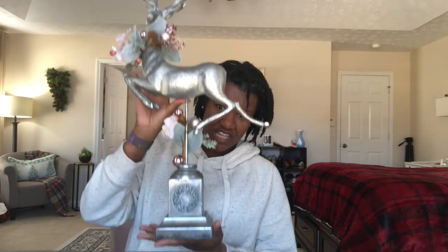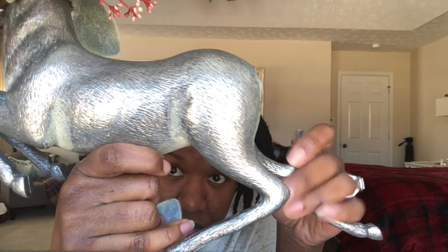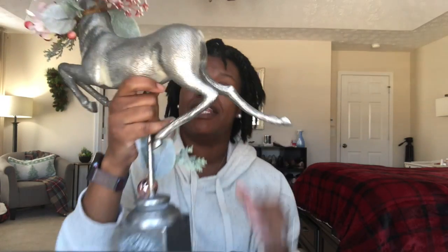This is so beautiful. When I first saw it, because I think it came out this year, when I first saw it at Hobby Lobby, I'm like, oh, that's so pretty. But then I saw they're selling it for $99.99. I was like, absolutely not. And as you can see right here, it's missing its tail. So it's broken.